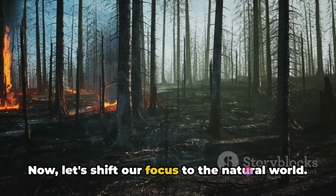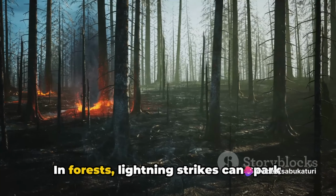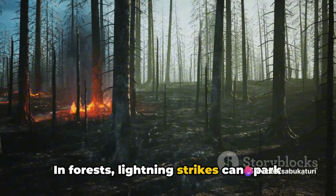Now let's shift our focus to the natural world. In forests, lightning strikes can spark wildfires, leading to massive destruction of habitat and life. But on the flip side, these fires can also serve as a natural part of the forest's renewal process, clearing out dead wood and making way for new growth.